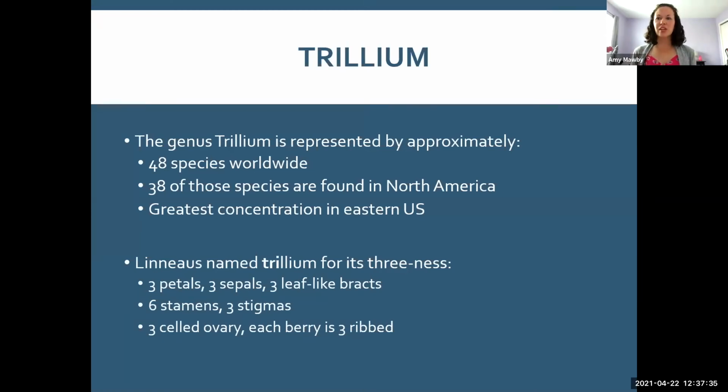We have to introduce Trillium in the meantime. So Trillium is an amazing group of plants, kind of a showstopper in spring. The genus Trillium is represented by approximately 48 species worldwide, and 38 of those species are found in North America. The greatest concentration of Trillium is in the Eastern US, so we're really fortunate to see so many Trillium. Linnaeus named Trillium for threes, right? Tri meaning three. It's a great name for this plant.